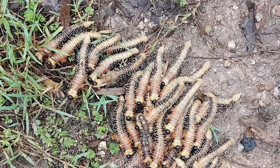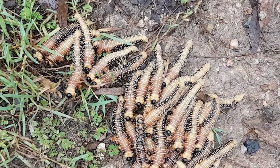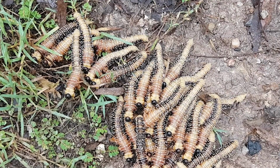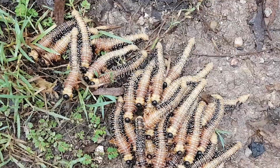So there's another little wonder from the garden, one that's not seen very often. I imagine it would have been more common in the past, but what a fascinating creature, and what a beautiful adult.